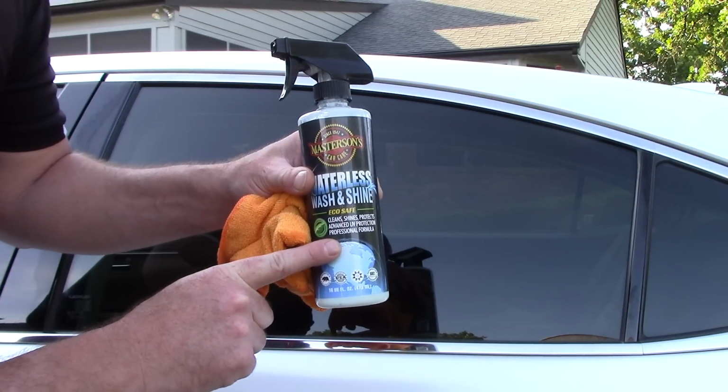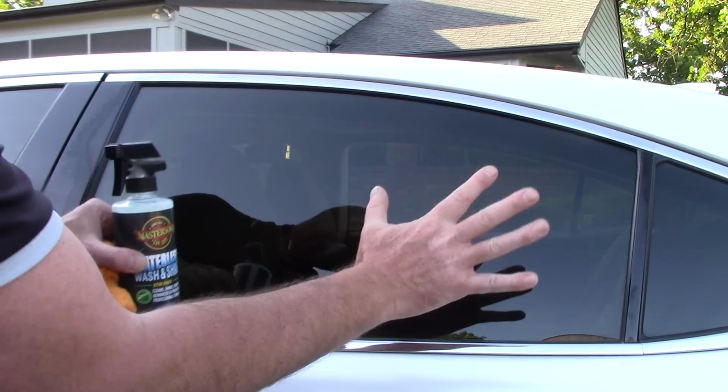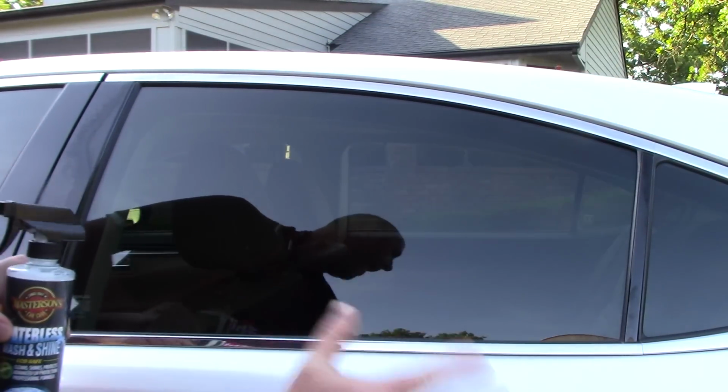One of the other reasons why Masterson Wash and Shine, waterless wash and shine on glass, can fill those tiny little pores and stop all the madness.